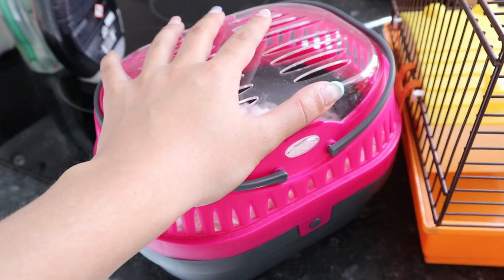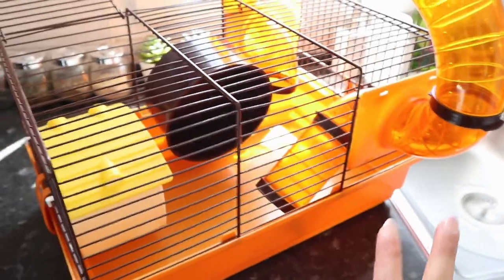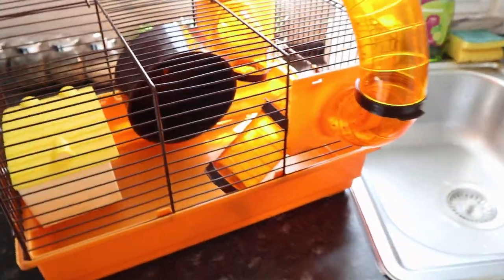I usually use this to transport him in a car ride to go to the vet or stuff like that, just for quick transportation. So let's start and add the bedding first. So let's go!